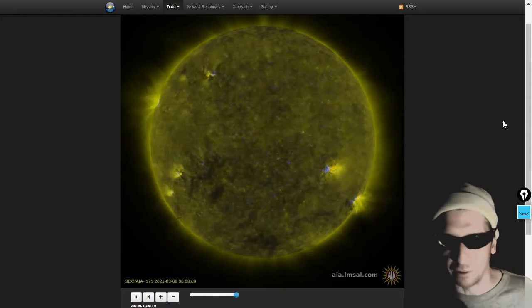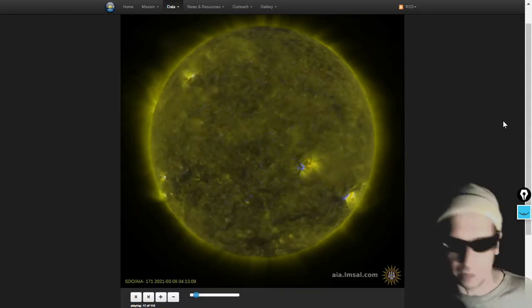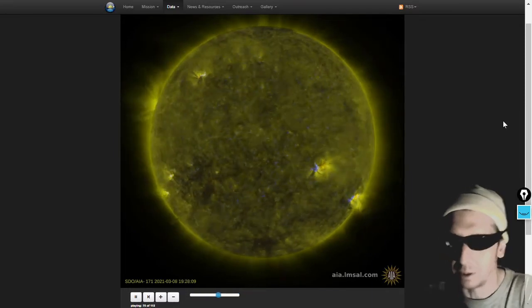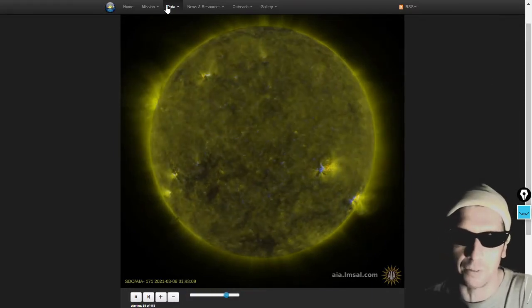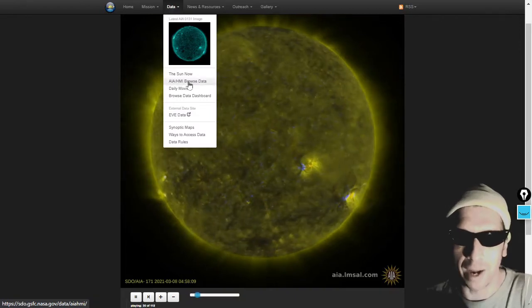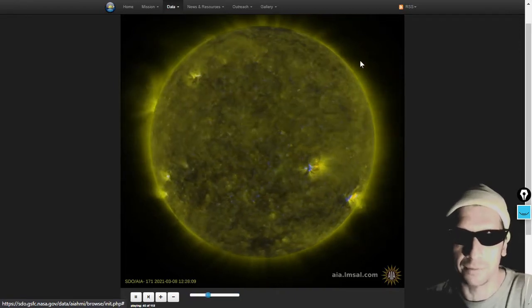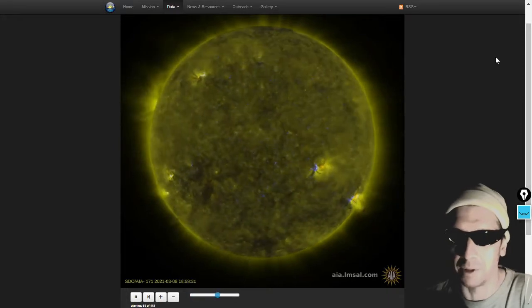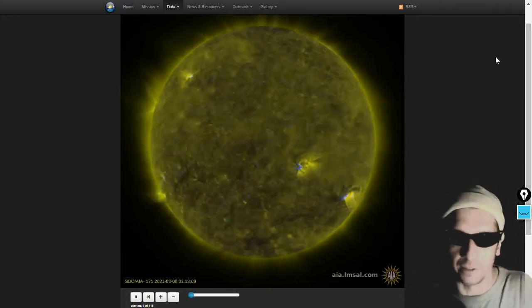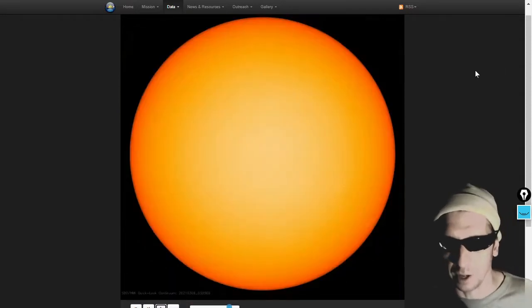This is one of my favorite views here. This is the 171 angstroms and colorized magnetogram composite. You can find these yourself if you go to the SDO data page. You find this Browse Data link under the Data tab. And again, that's 171 angstroms and colorized magnetogram.